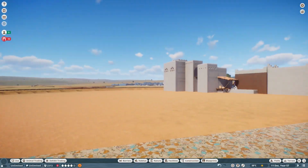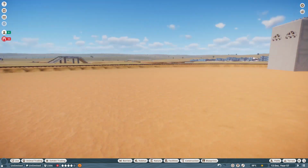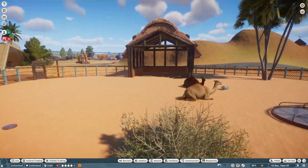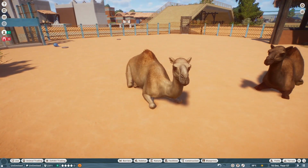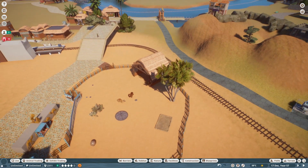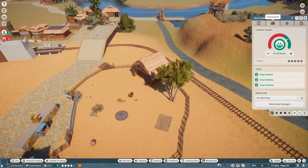I'm going to do the Fennec Fox next time. I'm thinking about trying to put in a restaurant. And I think I'm going to use a big part of this space for that. But I think we're going to be done for today. Are you guys not getting food? Let's put you into Africa.